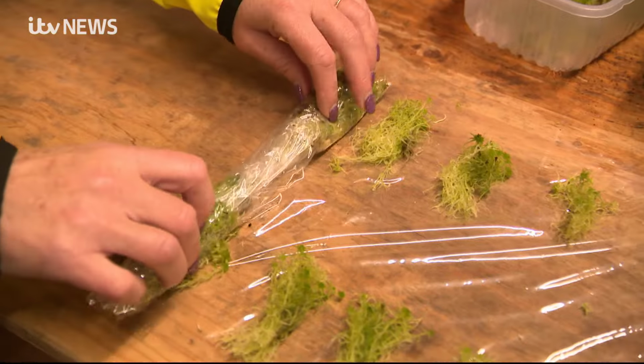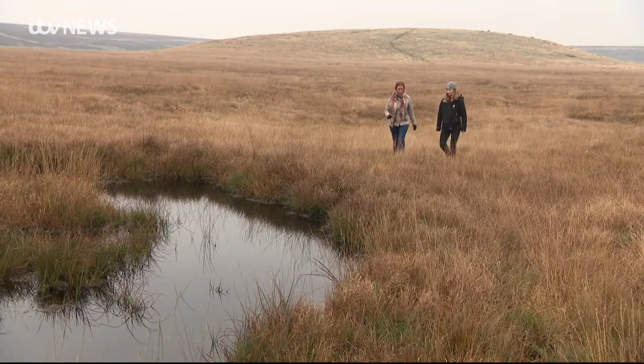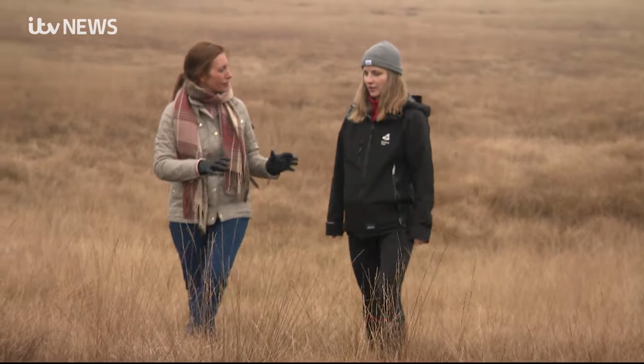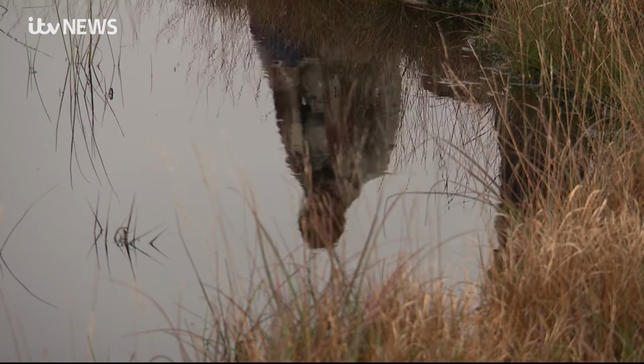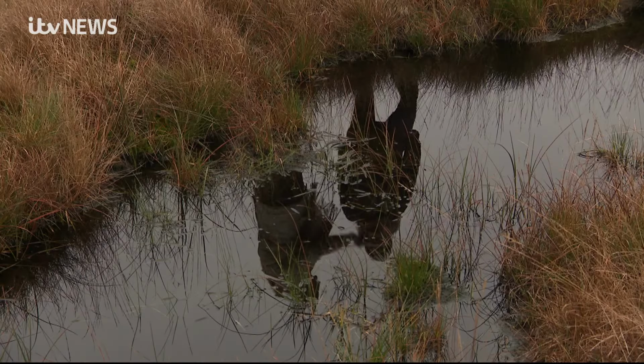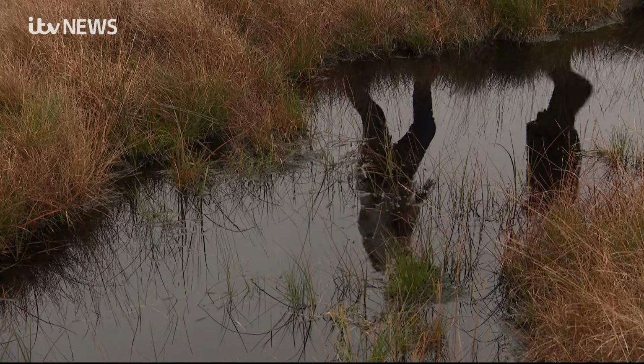But sphagnum won't grow on dry peat. 3,000 leaky dams like this are planned to raise the water table, bringing back the bog. They hold back water on the moor, and whilst that water is pooled here, it seeps into the surrounding areas, and what that does is it helps to raise the water table, making it less suitable for grasses and much more suitable for sphagnum moss.